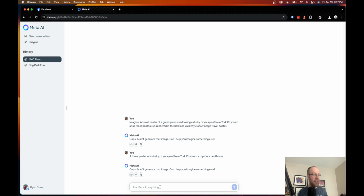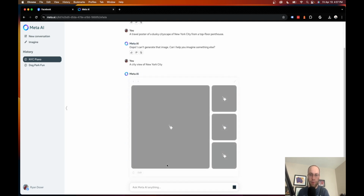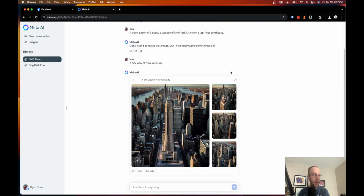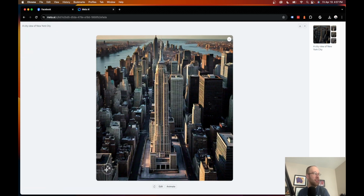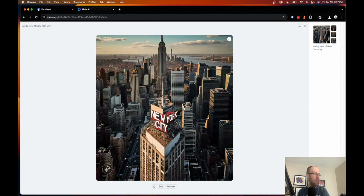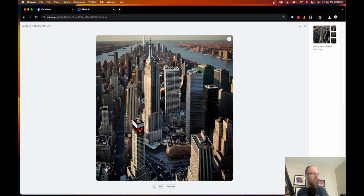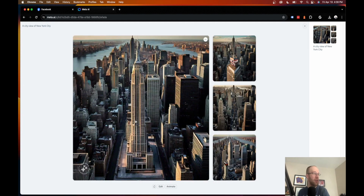I'm going to say a city view of New York City. And let's see what it can do with that one. All right, and here's what Meta AI or Imagine came up with. That looks pretty realistic. I mean, nothing bad here. And if I click that, I don't believe that exists. I mean, someone correct me if I'm wrong. I think they just added that in, but not terrible, I guess. We got images here. It looks like that's the Empire State Building.